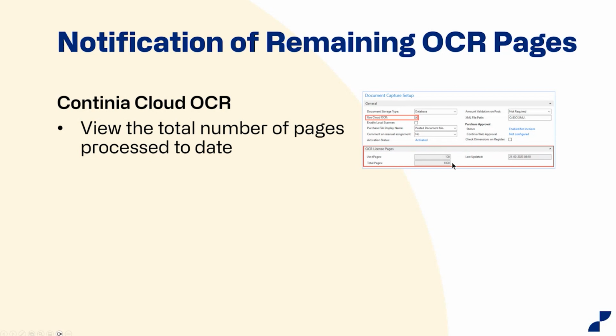In the OCR in cloud, you have unlimited pages available, you could say, but as soon as you go past 1,000, you start to pay a minor fee per page handled. Please note, this is not for Business Central Online customers, only for on-premises that has cloud OCR.